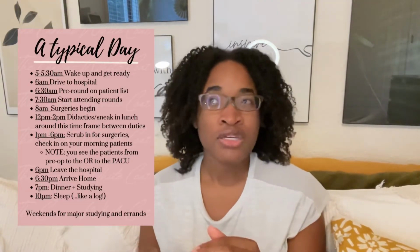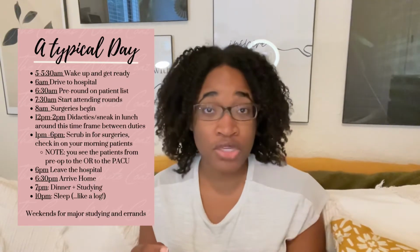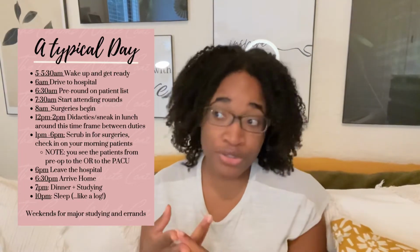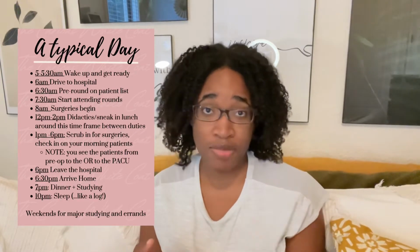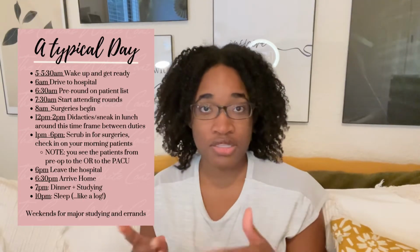So after we pre-round, we would meet around 7:30 with the residents. We would present really quick if there was anything pertinent going on with our patients, and then we would round with the attending, any nurses or other people that were part of the care team. But typically for us, it was just the attending, the residents, and the medical students. There were about 5 med students that were with me at this site.